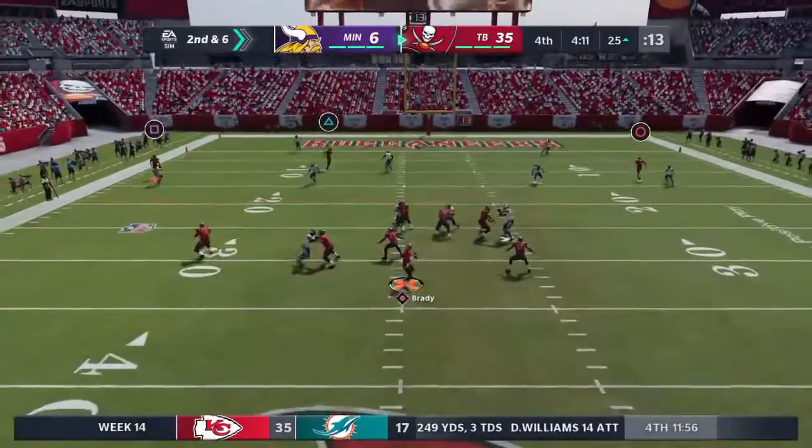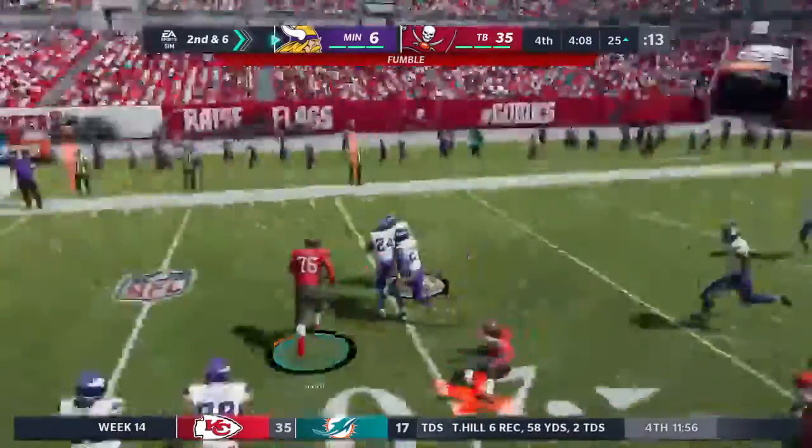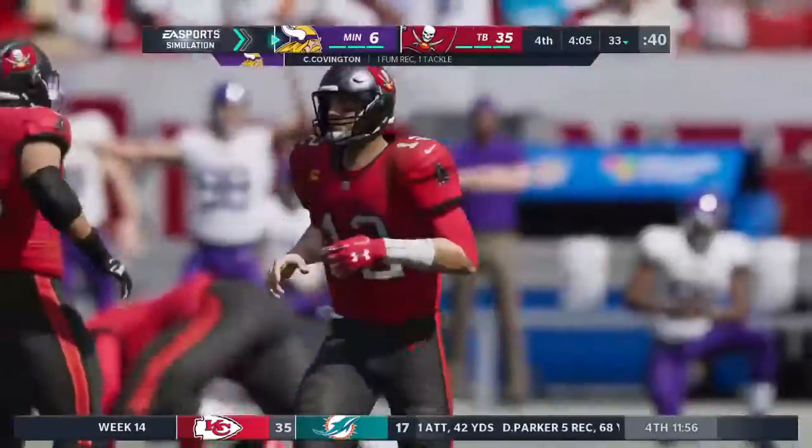Brady going to fake the give to Jones and set up to throw. Buying time. And now a fumble. Brady loses the football, and the Vikings pick up the football. And he's able to get it back to the 33-yard line.